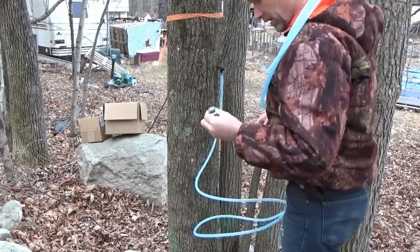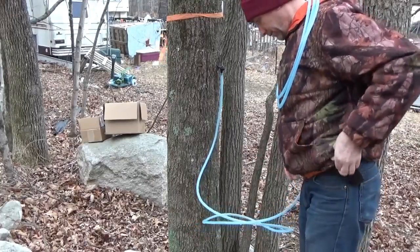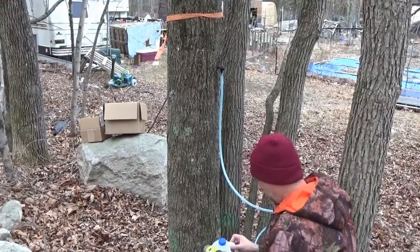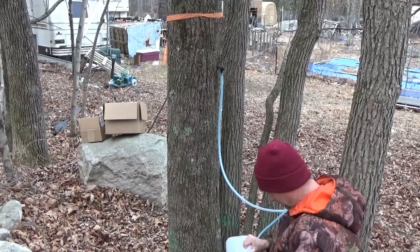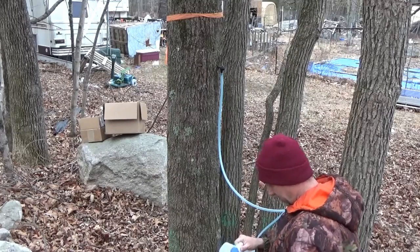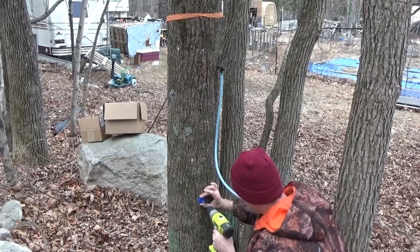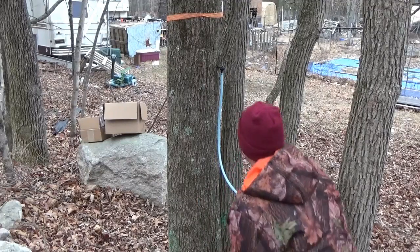Okay, now, on a warm sunny day, especially with the sun shining on this tree, that's going to really start seeping heavily. Now I've got a milk jug, and can you see me? I'm going to put a hole in the lid of the milk jug, right dead center in the lid. Take that lid off, I don't want to get plastic in there. Need that a little bit bigger.